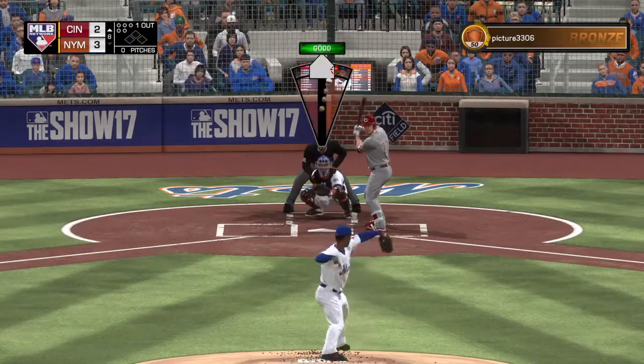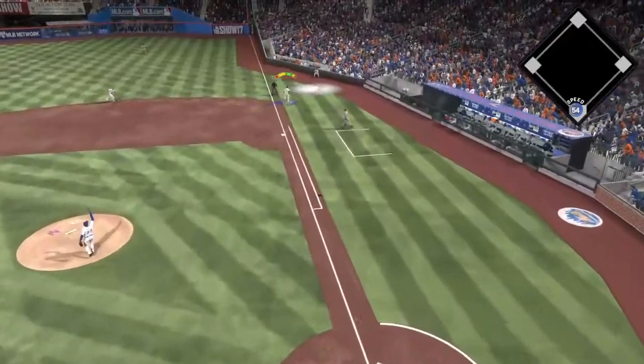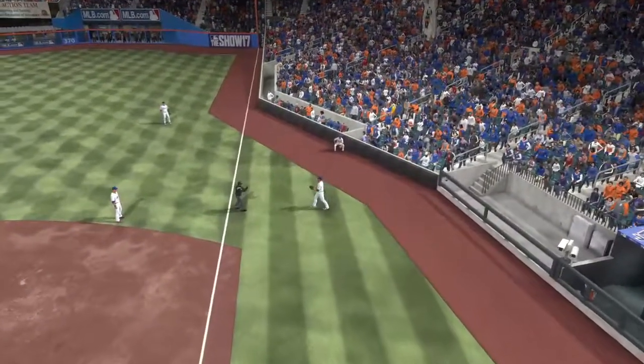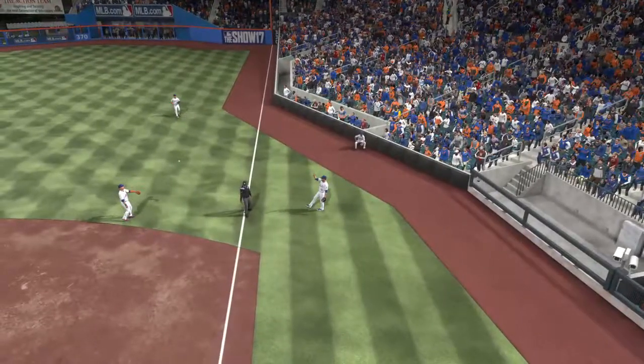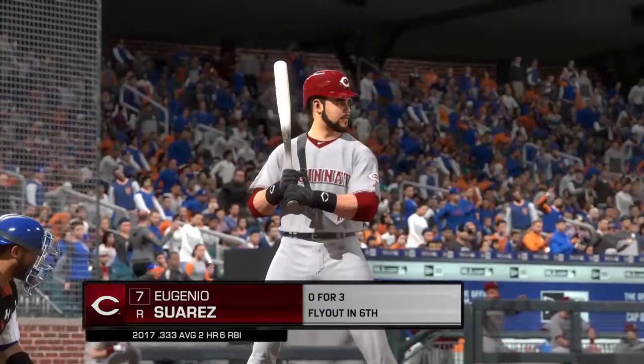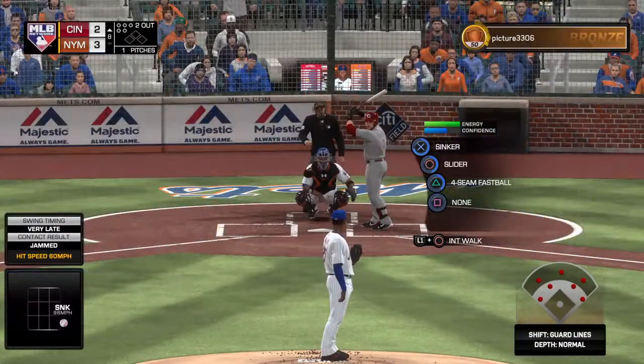First delivery to him on the way. And here's a ball hit in the air. Moss in foul ground, and that's the 2nd out of the inning. Now in the box, Eugenio Suarez. He flew out in his last at-bat.